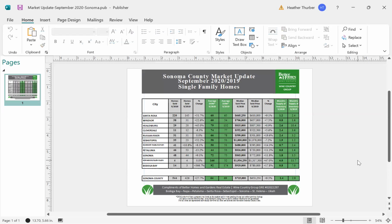It's got a lot of great info, so you can use this and personalize it. You can also ask Marisa to personalize it for you, and she'll add your photo up here on the left. Down here at the bottom, instead of it saying compliments of Better Homes, you can change it to your name and your specific info, so that if they go to look at it, it comes directly back to you. So that's a great option.